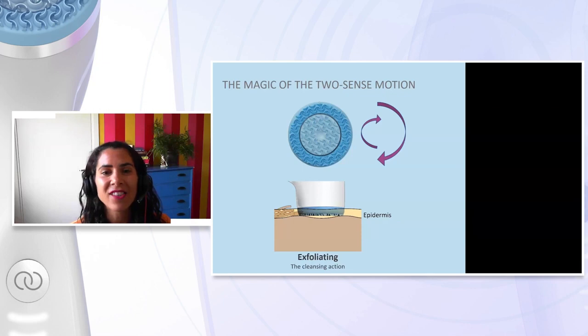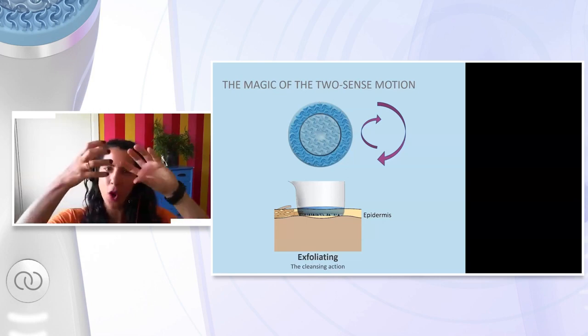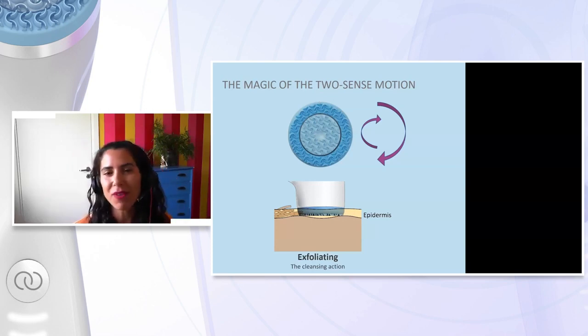It's a gentle cleansing action. It will exfoliate your skin. It will draw out any pus or lift away dirt, oil, makeup, pollutants, toxins, whatever might be on your skin. There's an inner head and an outer head, as you can see here, and they move in opposite directions. And that provides this gentle cleansing action that is also giving you the exfoliation.